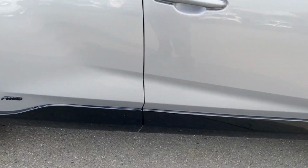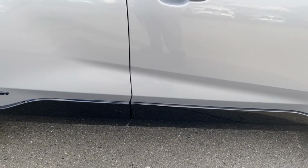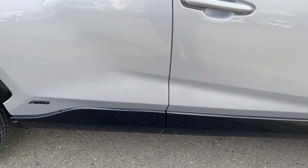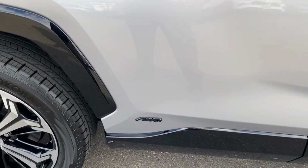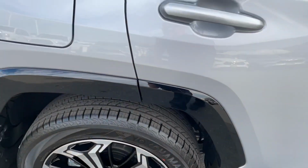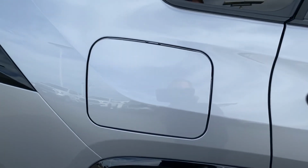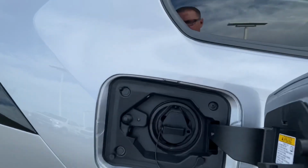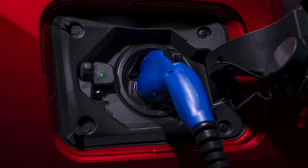Down towards the bottom here, we have this body side molding just to give it that more beefier look, and I think that has something to do with the aerodynamics too of the vehicle, and your all-wheel drive badges here. And then you have 2 doors. This one here is the electric side of the vehicle, and you have your charging port on this side of the vehicle.